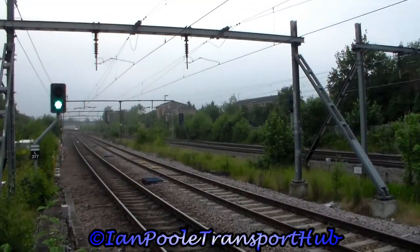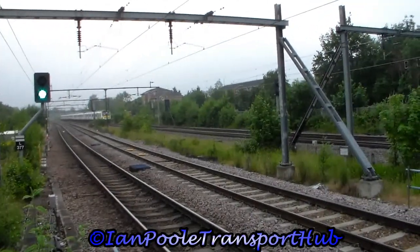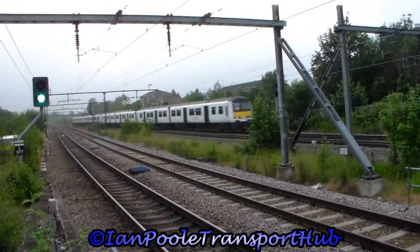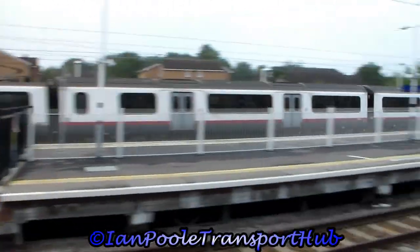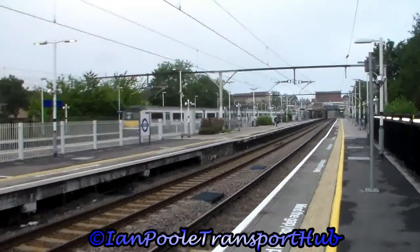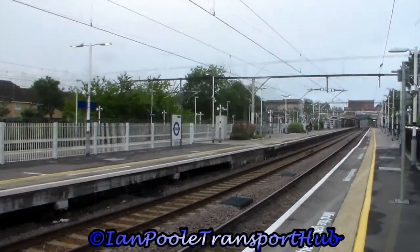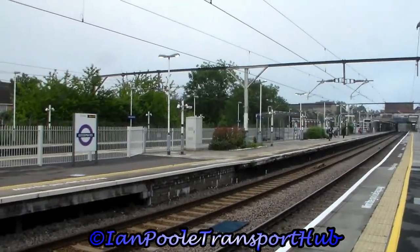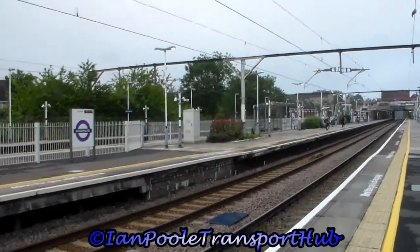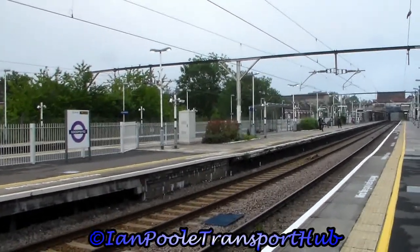Coming southbound out of the haze is 321340 and 321319, with the delayed 1F03 from Colchester to London Liverpool Street. Going northbound is 321338 and 321330, working 1K08 from London Liverpool Street to Southend Victoria.